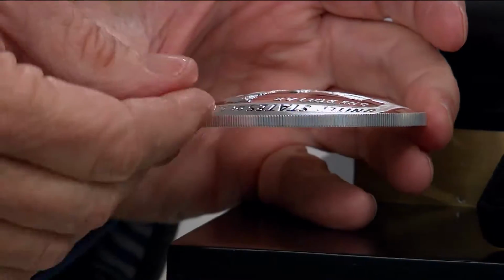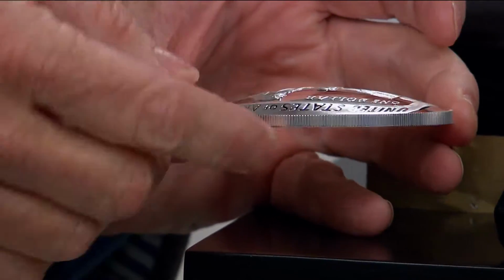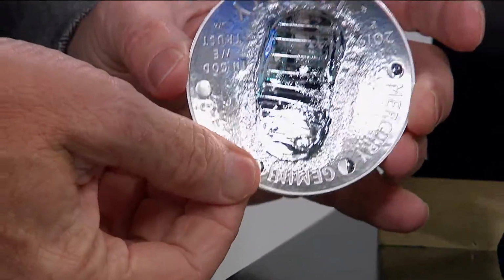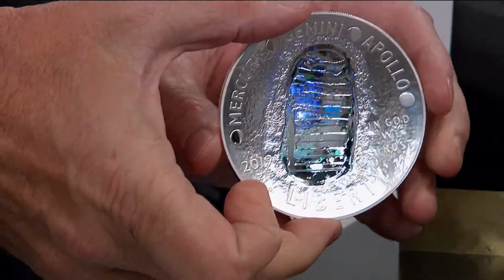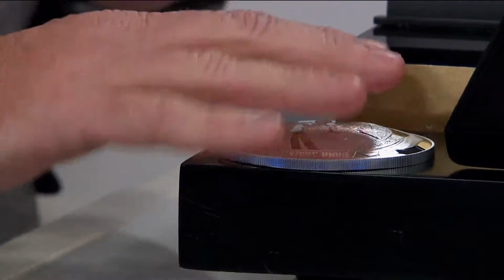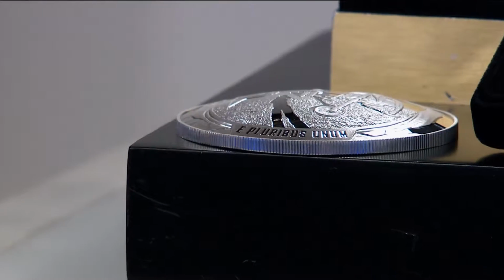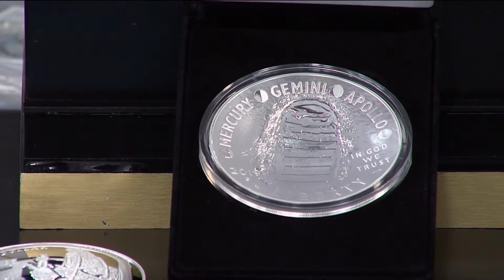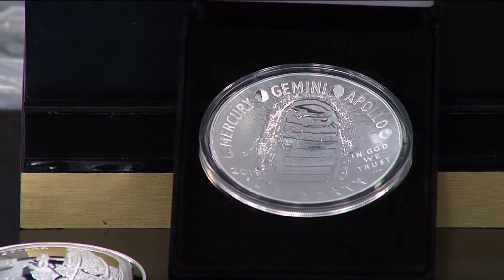Plus, we have coins. Yes. Okay, that's the key right here. We have got available coins. It is curved. It's silver. It's absolutely, positively spectacular. $599.95. Look at the curved part of that. First and only curved 5-ounce silver coin ever made by the United States government. You're looking at it right there.